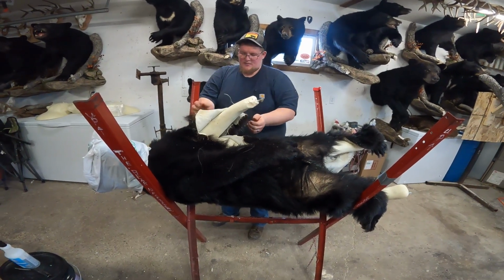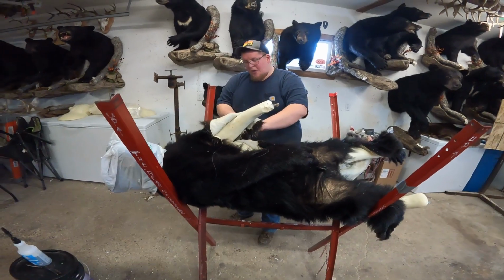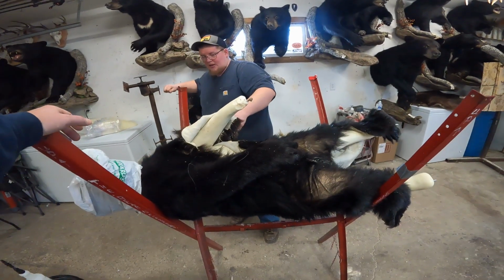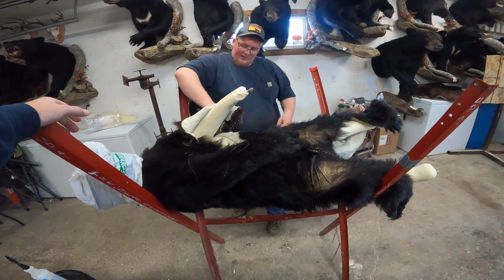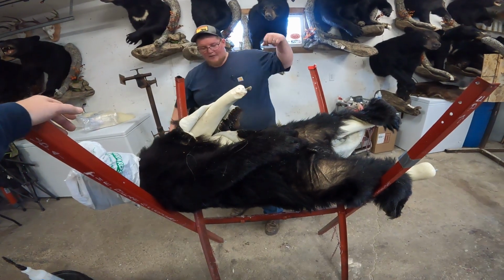I just had to ask, because looking at it now, I swear it was twice the size when I dragged it out of the woods by myself. But they don't shrink that much. The thing about bears is they have so much hair, when it gets mounted and we get it all fluffed up at the end. Like that bear, I was like, the hide's too big, it ain't gonna fit in that form. And then once you get it on there, there's no extra. It literally fits where it's supposed to.